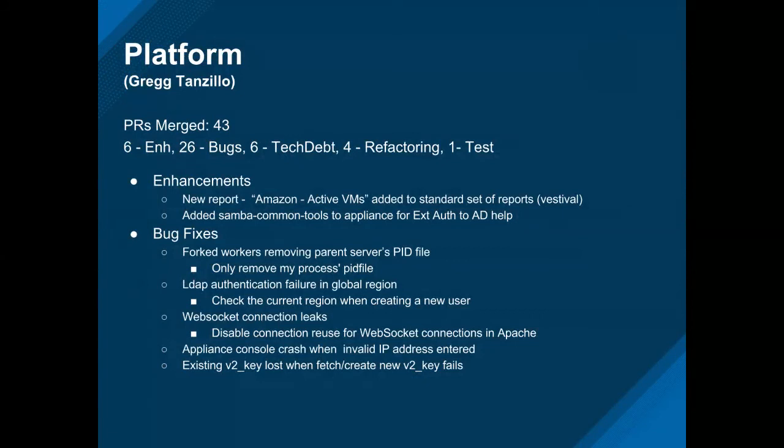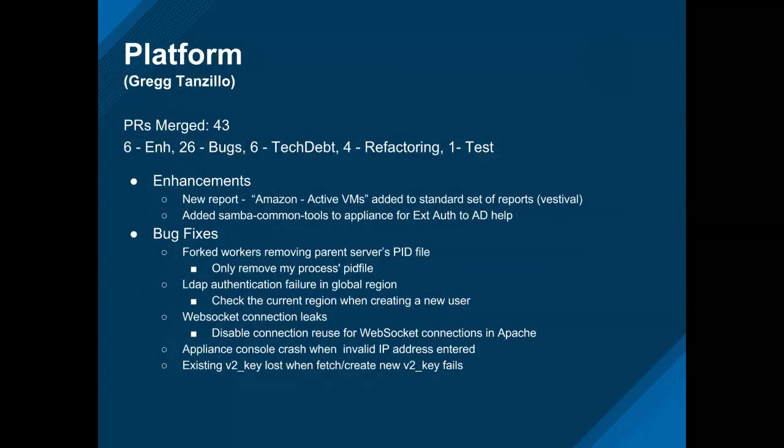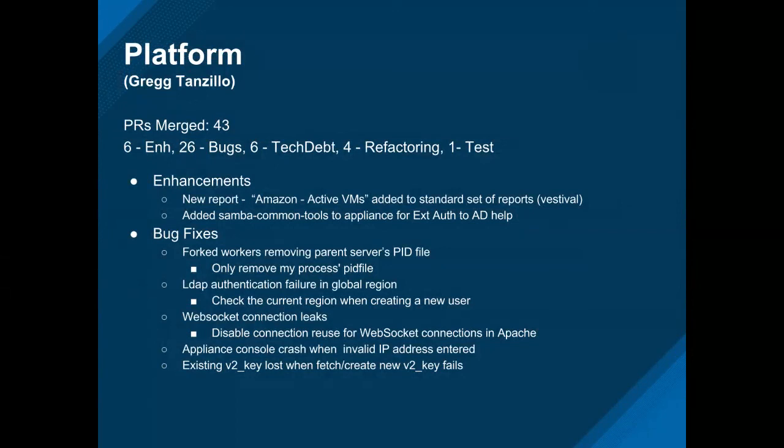And then an even more critical issue was the WebSocket connection leaks. That one we've been struggling with for a long time, and thanks to the help of David Halasz, Pete Savage, and someone from Joe Orton's Apache team, they were able to narrow it down to a bug in the reuse of connections in WebSockets on Apache, and made a fix for that. So that's a pretty important one.